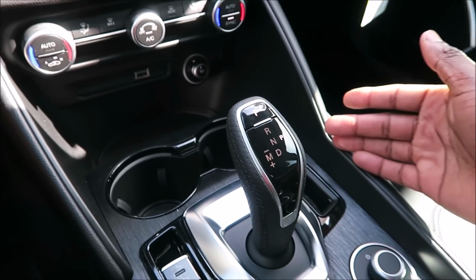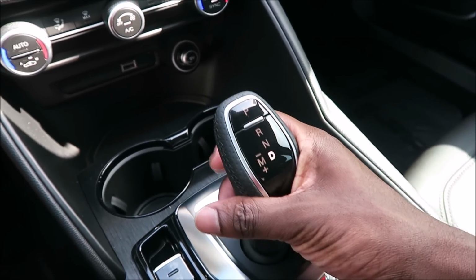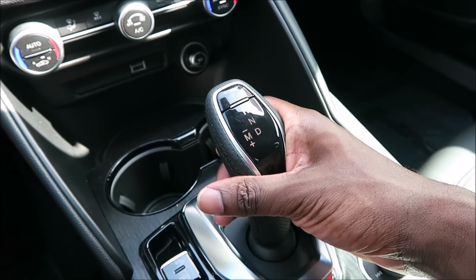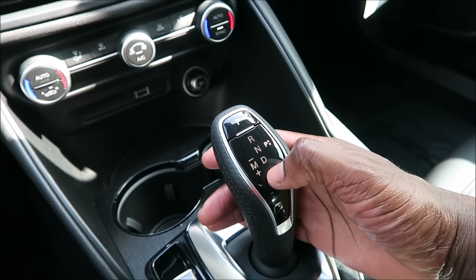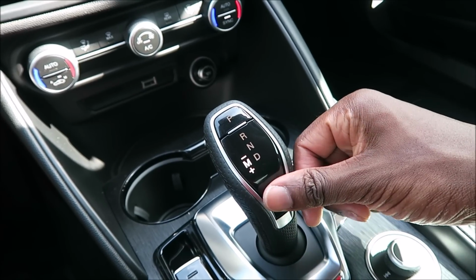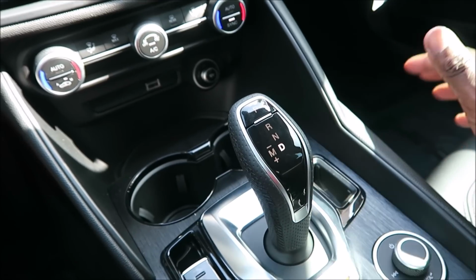You can still do your shifting though. 2-track system for this 8-speed ZF. Trigger, go back, and we're in drive. We push up, we're in neutral. We push up, we don't go to reverse. We gotta use that trigger, and now we're in reverse. Press P, we're in park. But if I want to do that shifting, I need to get to manual there. So I move it down to drive and then push it to the side. Now I can press up to downshift and pull back to upshift. All right, so you can do that.